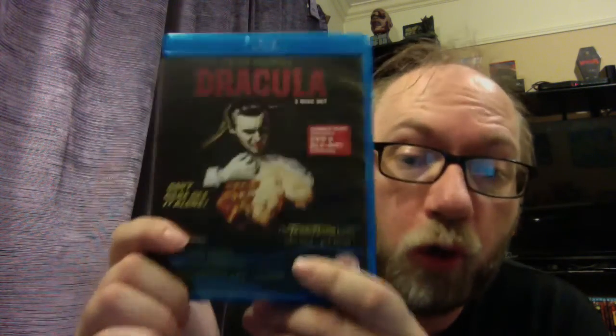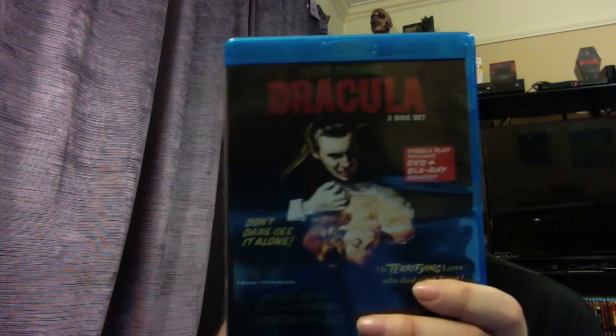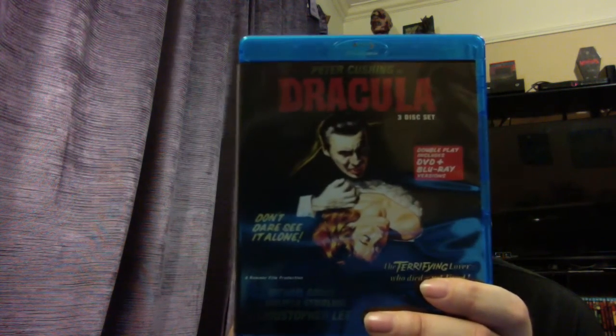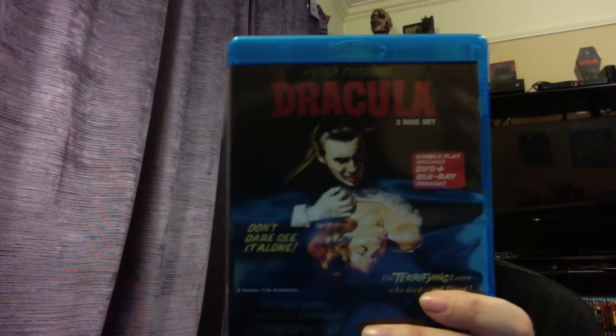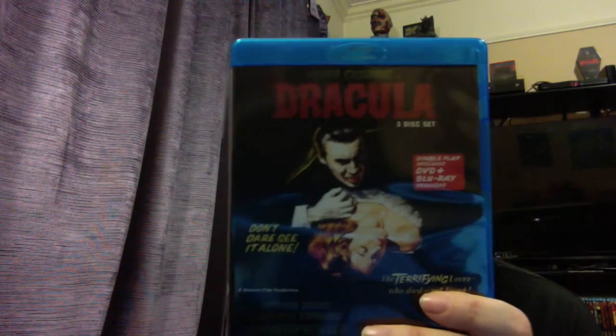Next up is the one that really made them popular, and that is Dracula, or as we know it in North America, Horror of Dracula. Again, it's another double play. This is a fantastic film. We have it in basically the BFI 2007 restoration, and we got a Hammer 2012 restoration here as well. Both are in 1.66. There's a new audio commentary with Marcus Hearn and Jonathan Rigby.